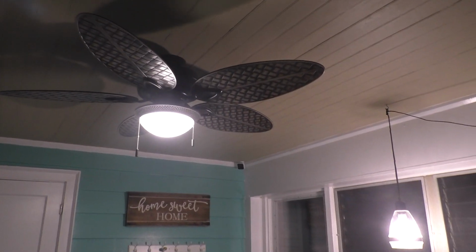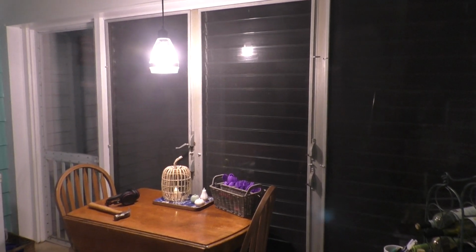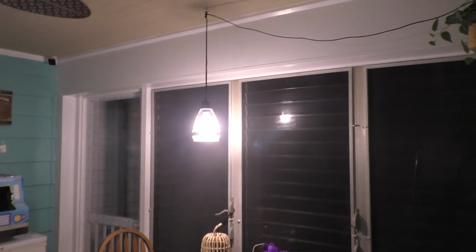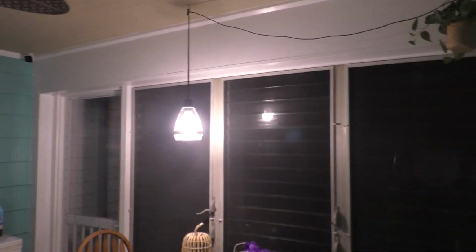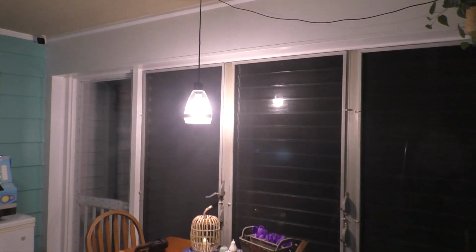That won't be the case forever, because I'm going to eventually replace these jalousie windows. I'm going to put sash windows, I'm going to try to get some really big double-hung windows, custom made. When prices start to normalize and stuff like that, I'll have those made, and I'm going to reframe these walls.